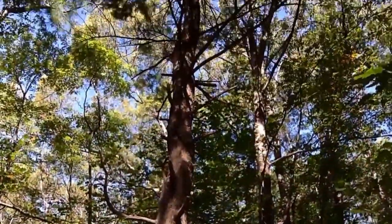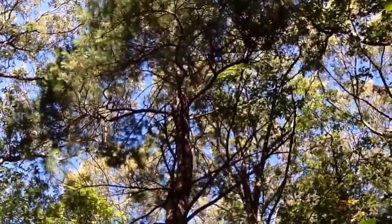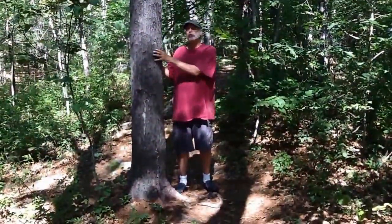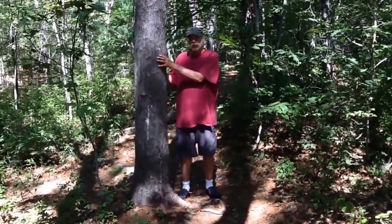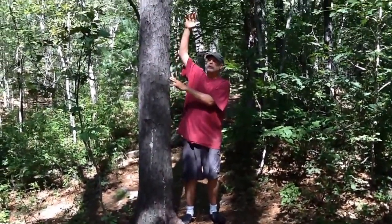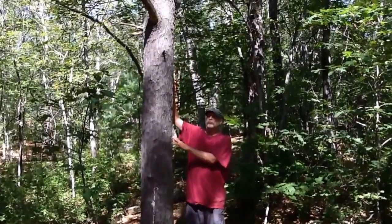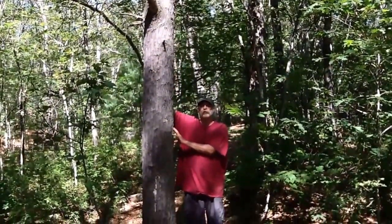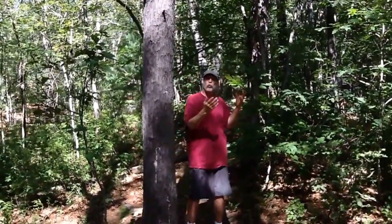And these kinds of trees really like great sunny areas. And this one is being out-competed. Okay? The canopy is beginning to grow higher. And this particular tree is going to be out-competed because the sunlight will not be bright enough for it to grow. Now let's walk down the trail.